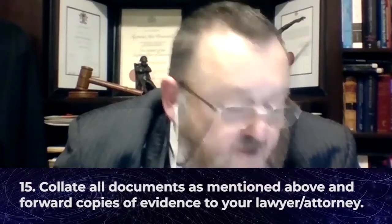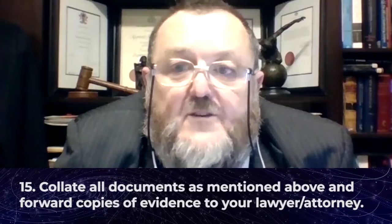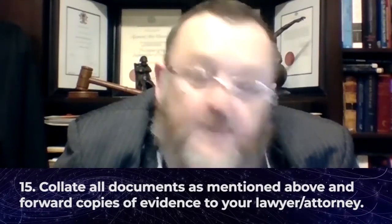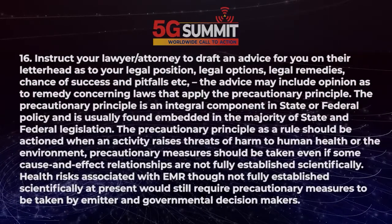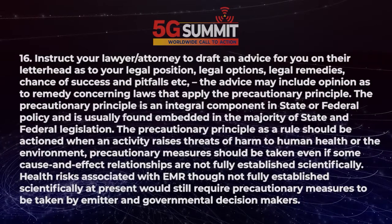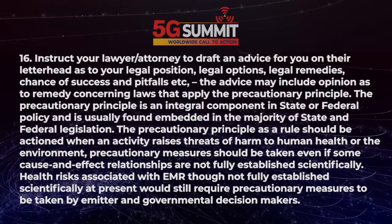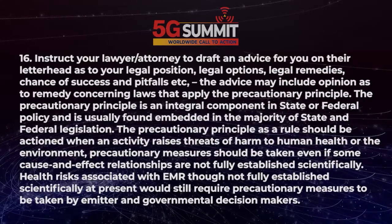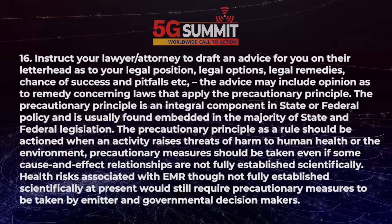Now, once you've done that, step 15 is collate all your documents as mentioned above and forward copies of evidence to your lawyer or your attorney, okay? And then what you do, 16, is instruct your lawyer or your attorney to draft an advice for you on their letterhead as to your legal position, your legal options, the legal remedies, chances of success, and the pitfalls, etc. The advice may include opinion as to remedy concerning laws that apply the precautionary principle.